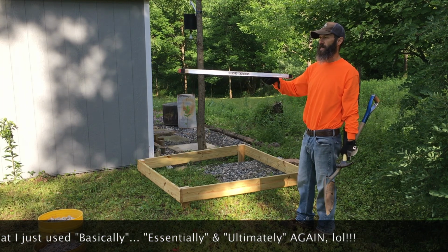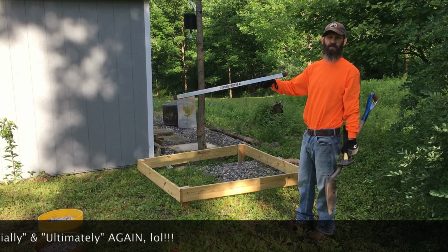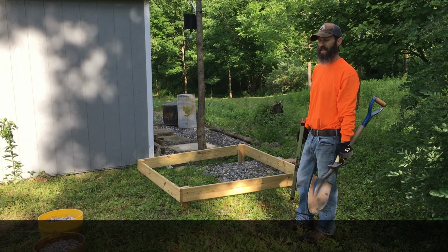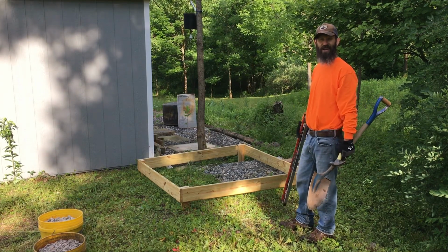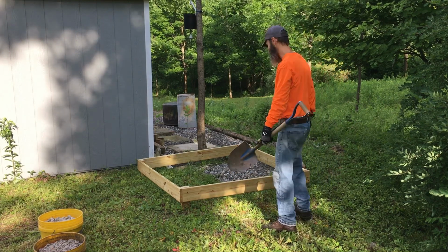Or ultimately, I think what I'll want is for anyone that's bringing pop-ups, they can pull the pop-up here or pop up on the other side of the shed. But I'm going to lay it out and get it level, fill it with rock. Not too exciting, but it is what it is, right?